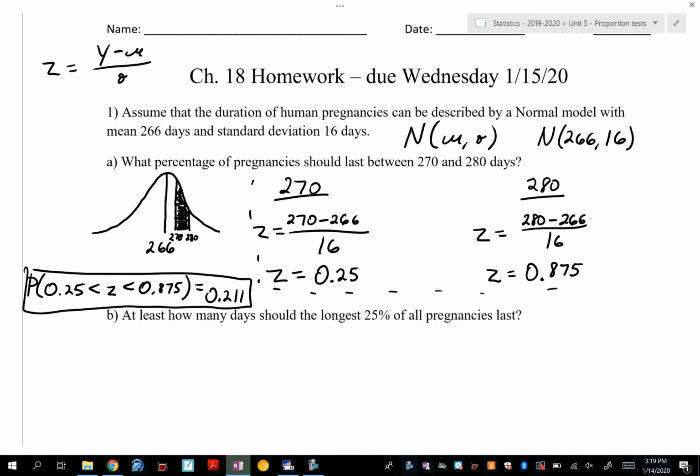Is this not the answer? The answer is technically when it says what percentage of pregnancies should last between those 2 days, that's the answer. 0.211 or 21.1%. Either one, yes. I write percentages when I do a statement, right? The percentage of pregnancies that should last between 270 and 280 days is 21.1%.